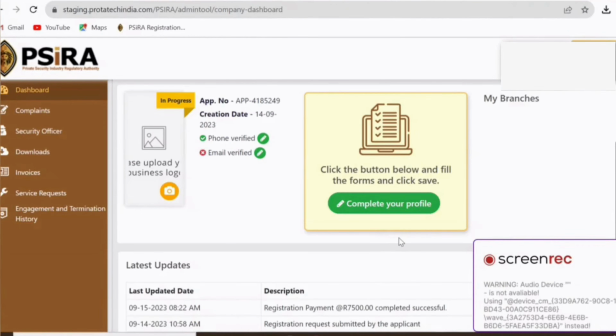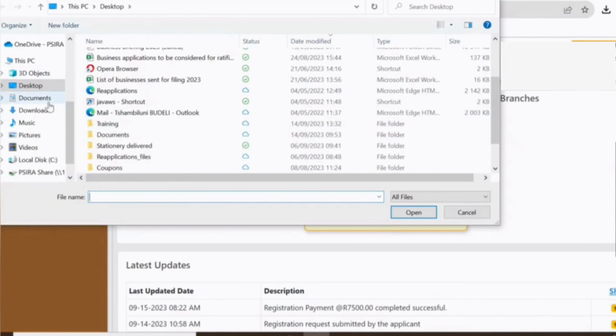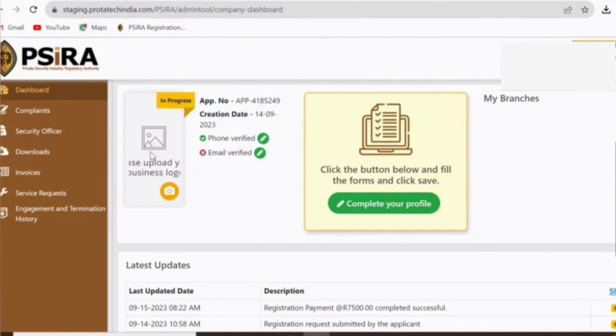The first thing that you need to do on your dashboard now, once you've completed the payment, is to upload your business logo. Not a picture of the director, the logo of the business. It should be in the format of a picture, not a PDF or Word. Once the logo is uploaded and you feel that you don't like it, you can still click and re-upload again.